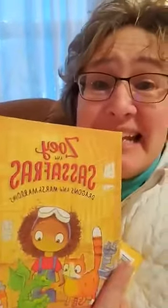I can't put the book down. I have to keep reading. Have you ever had a book where you just wanted to keep reading it? This is Zoey and Sassafras for me. I want to see what's going to happen next. If you want to join me and see what happens next, grab your book and let's go to chapter 11.